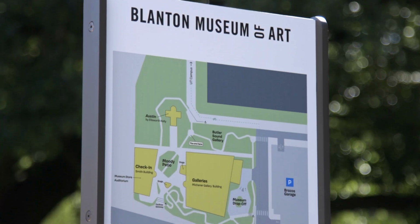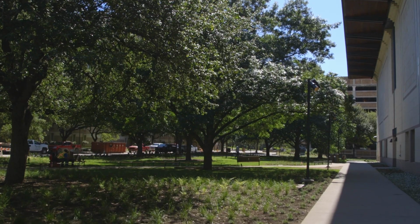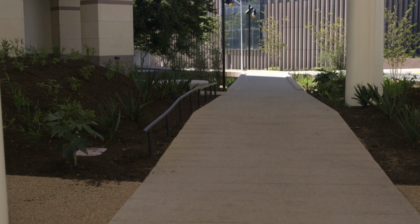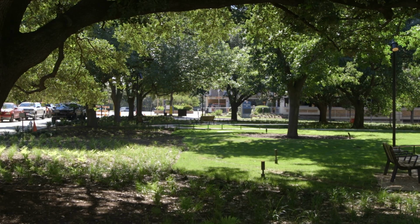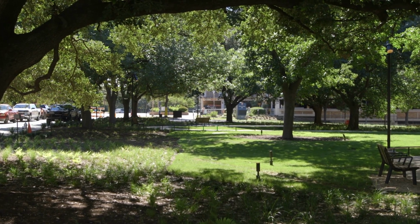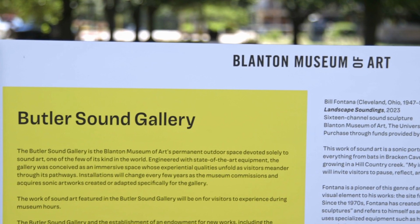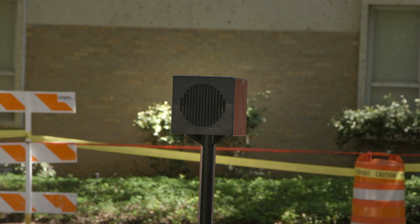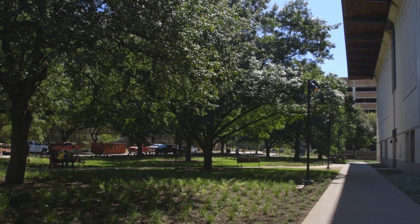It includes new pathways that go through our grounds. It was really hard to understand sometimes when you parked, or even when you came from campus or came from the city, where the Blanton was. One of the key pathways coming from one garage goes through a new sound gallery by an artist named Bill Fontana. He decided to focus on the sounds of nature of Central Texas, just making it a kind of magical little garden to sit and walk through or sit and read a book.